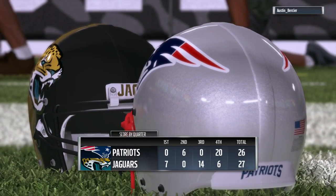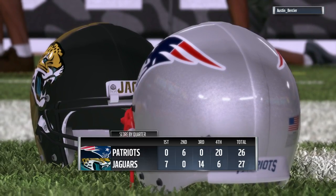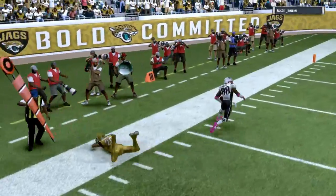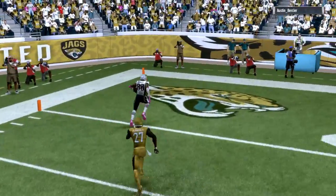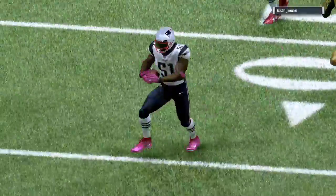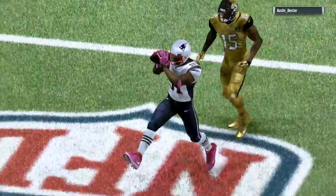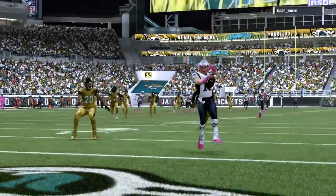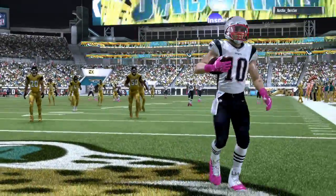So for the Jaguars, the win moves them up to 5-2 now on the year. And they'll get to stay put for a few days as they'll host the Dallas Cowboys next week. Meanwhile, for New England, the loss will drop them to 4-2 on the year. And they'll try to get back to their winning ways next week as they head to Indianapolis to take on the Colts.